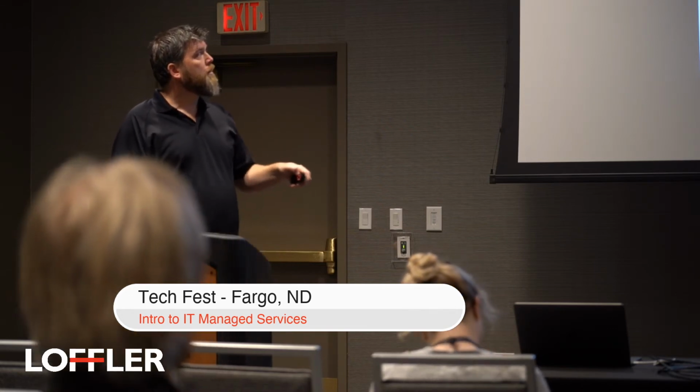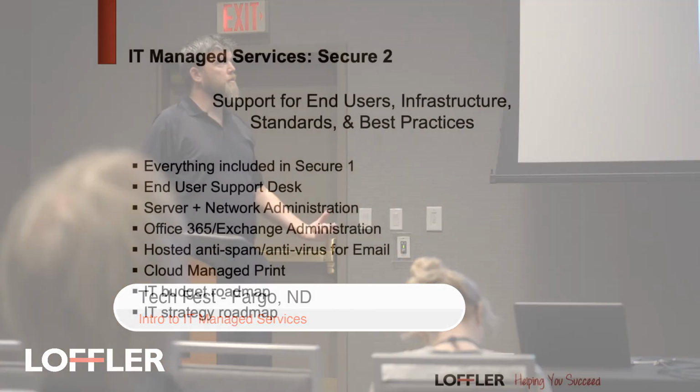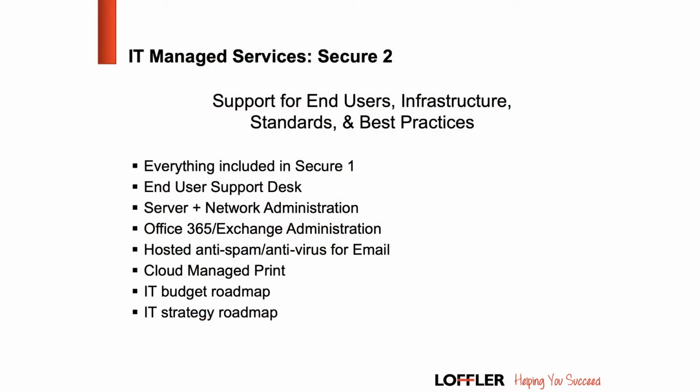Secure 2 is focused on end users. So end user support, administration, infrastructure, standards, and best practices. So our services stack. So everything in Secure 1 is included in Secure 2.